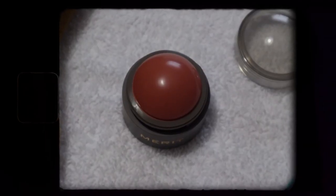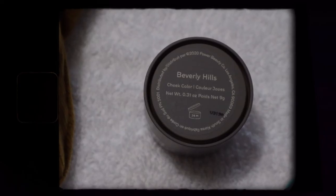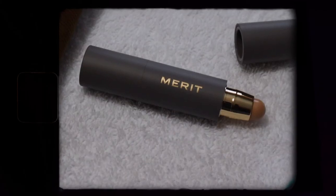All right, so I'm going to show you guys everything else that they sent me. So they sent over this blush, which I've heard so much about and I'm really excited to try it. And the one that I got is in the shade Beverly Hills. This is the Minimalist Perfecting Complexion Stick. It says it's not necessarily a foundation or a concealer, but it'll replace both in your makeup bag.